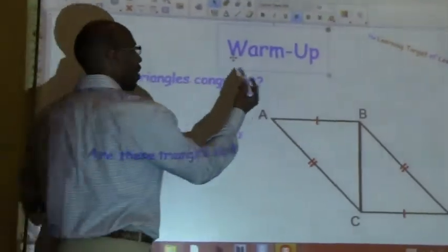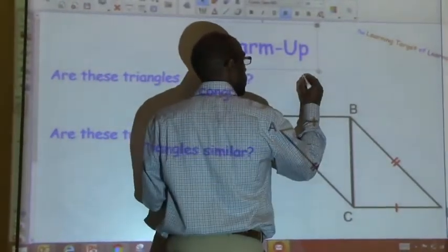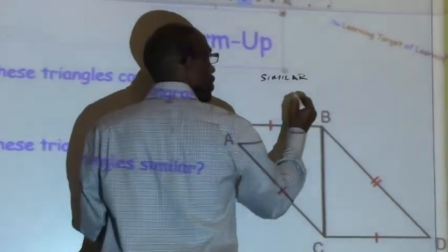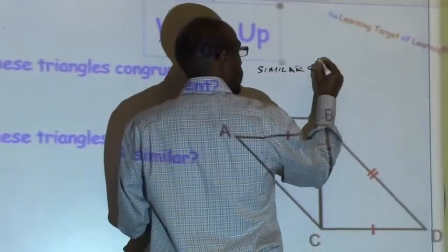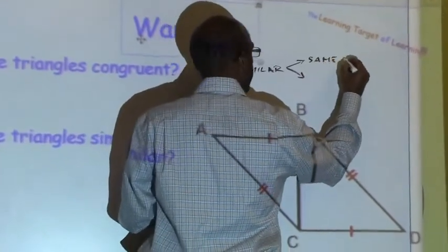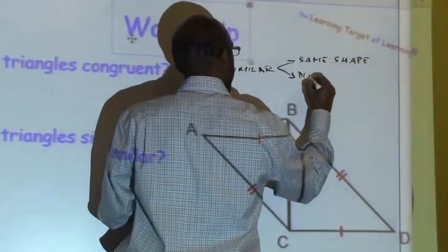Why is he making a fuss about that? Because things that were similar have two pieces. They're the same shape, but different.